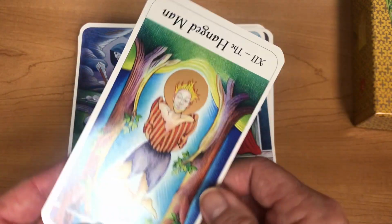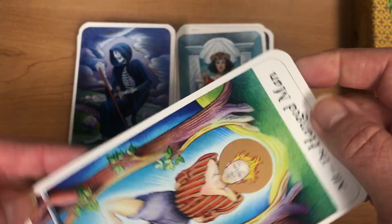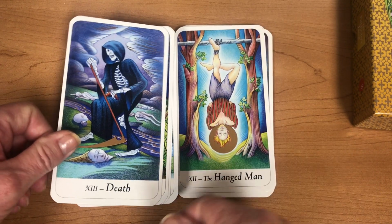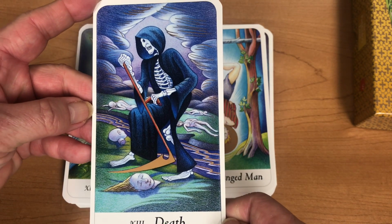Here we have the Hanged Man. Very nice. Kind of hanging out there waiting to see what develops. Or possibly sacrificing something for something that's more important to him. Here is the Death card.